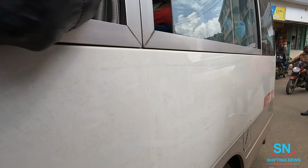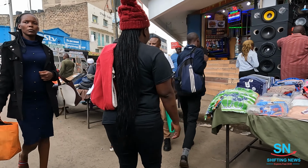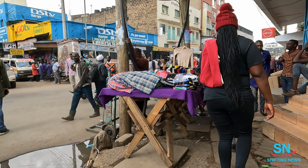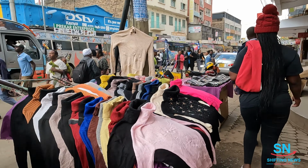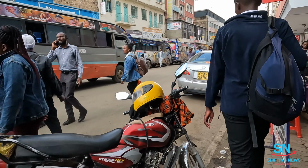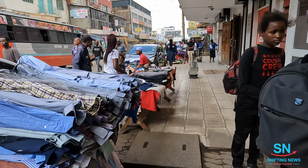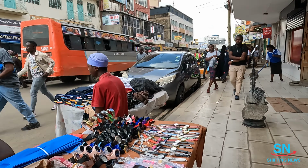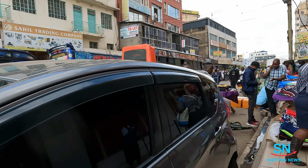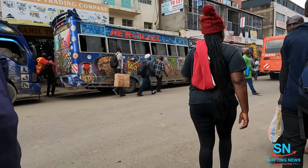This is a very comfortable vehicle. For long distance. This one is not for long distance. It's within Kiambu, but it's town service. Most likely it's just within the town service. Yeah, and I have noted that this street also has several bumps along the way.